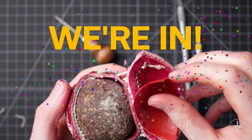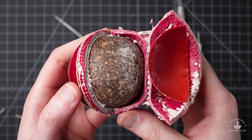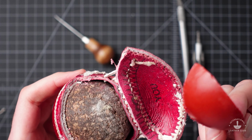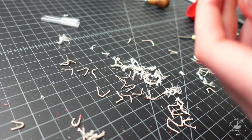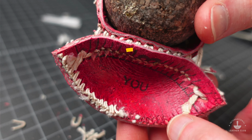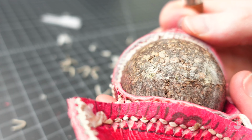All right, we are in. And there is the inside of a cricket ball. Really cool. So we got a couple things. We have this plastic cover here, and then it looks like there's a word in there. It says YOU. So now I wonder if there are words in the rest. So that's really, really interesting.